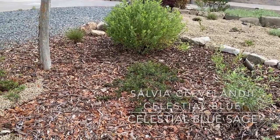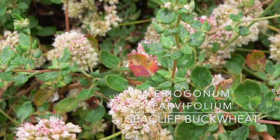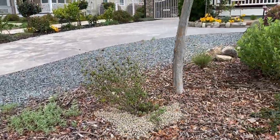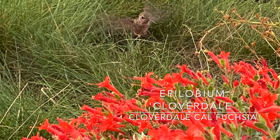So I've been trying manzanitas. I've been trying sea cliff buckwheats and California fuchsias. And on this day in mid-April, after a lovely little rain, are still well asleep.